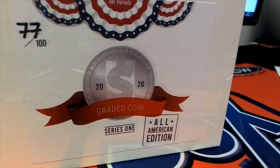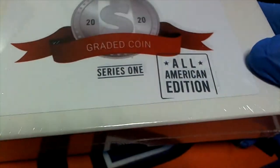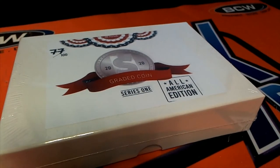Good luck, everybody. Here we go. It's an auto. It's not an autograph coin. It's a graded coin, and some of these can be really rare and go for big values. And I can't wait to see what comes out.